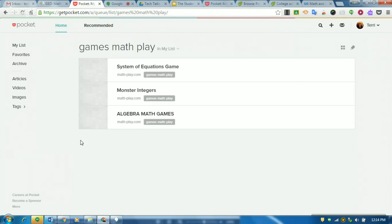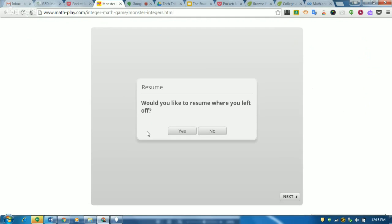Now, these are games that are more or less geared toward adults. I even found some difficulty in playing some of these games. Under the actual website called Math Play, we have Monsters Integers. You can just Google Math Play and you'll be able to get to it that way, or I can send you links through my list here. So it says, would you like to resume?